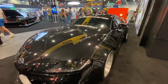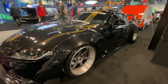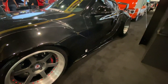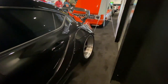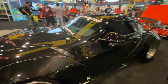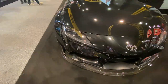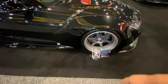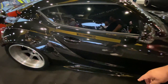Here we are. TJ Hunt Supra. George? Yeah, it's a prototype kit and it looks damn well for a prototype kit. Yeah, look at them Brembos right there, dude. This entire kit is 3D printed, dude. What? Yeah, it's a 3D printed kit.